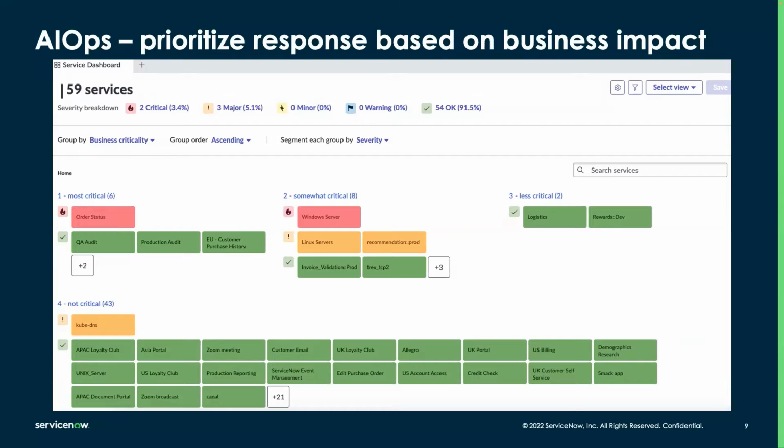With AI Ops, you may receive thousands of alerts per day, and if hundreds of them are critical severity, how do you know which ones to work on first, right? Just throw your hands up. Well, if you have your services mapped, I should say, if you receive a critical severity alert for a server that has a database installed on it, that is part of an application service, that service will turn red on the service operations workspace like you see there with order status.